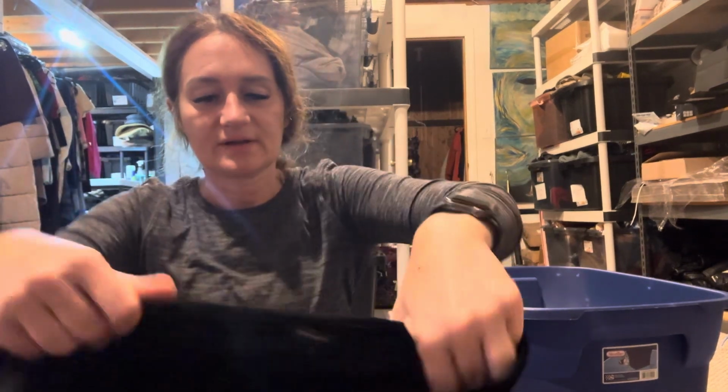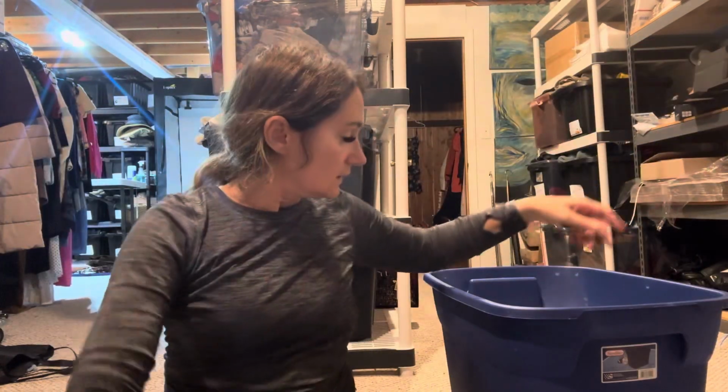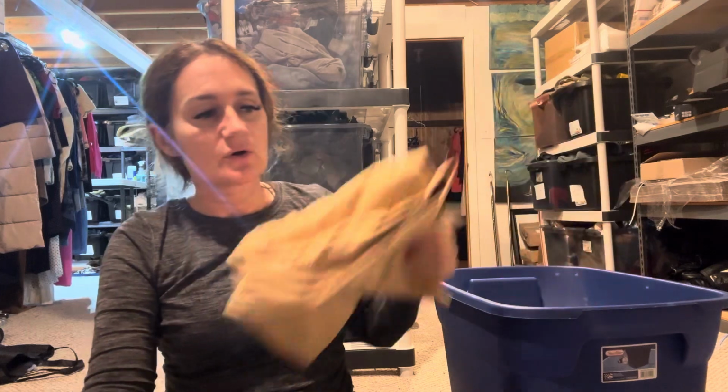Another tuxedo style. This is Dynamite, which I don't think is anything great, but I did find it really cute. Stock photo, and we are going into the holidays soon.